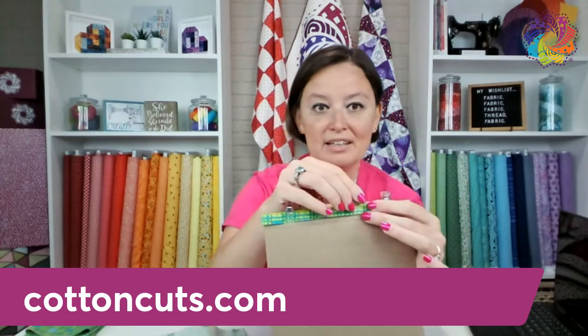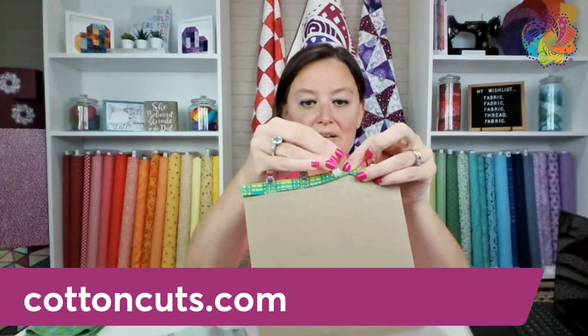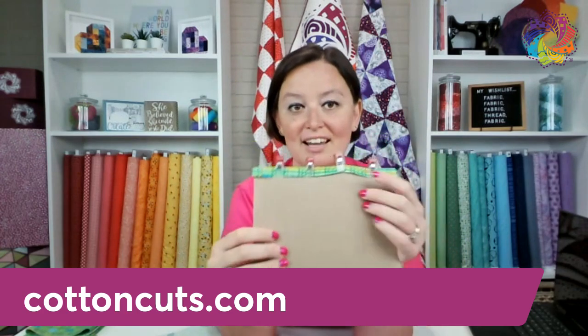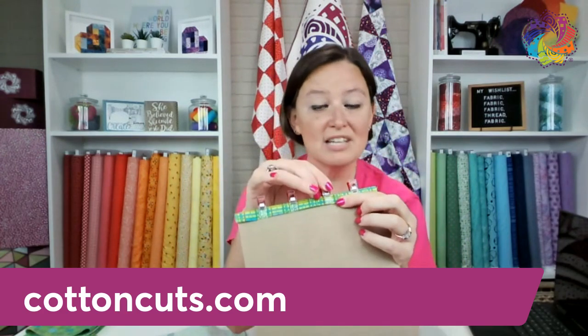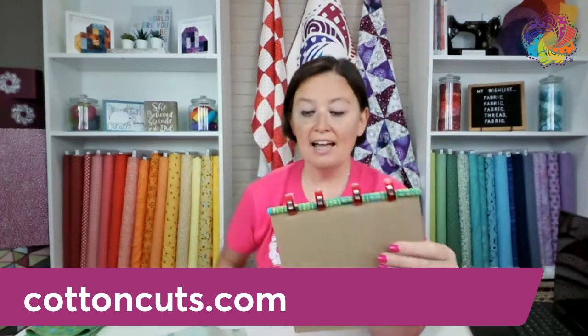What would happen is occasionally this would slip. And you can see I'm kind of stretching it a little bit for the purpose of the camera. And when I stitched here, I would miss a certain section. In that case, I would just have to go back and re-sew that section again, which is fine, right? That works for a lot of people, guys.